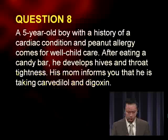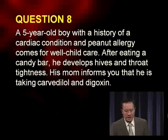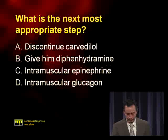Question number 8. A 5-year-old boy with a history of cardiac condition and peanut allergy comes for well child care. After eating a candy bar, he develops hives and throat tightness. His mom informs you that he is taking carvedilol and digoxin. What is the next appropriate step? A, discontinue carvedilol. B, give him diphenhydramine. C, intramuscular epinephrine. D, intramuscular glucagon.